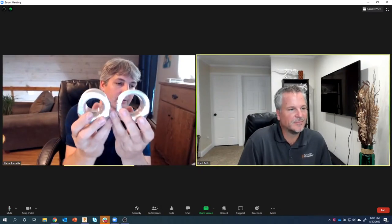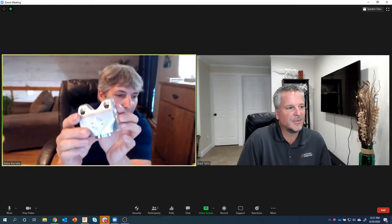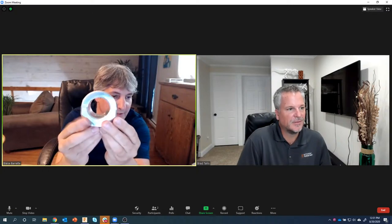Inner diameters. This is 1.35. This is 2 inches. And just put that one back here. And again, this is an assembly. You see, there are two parts. Let's say this is the base, and this would be the collet, I would say.